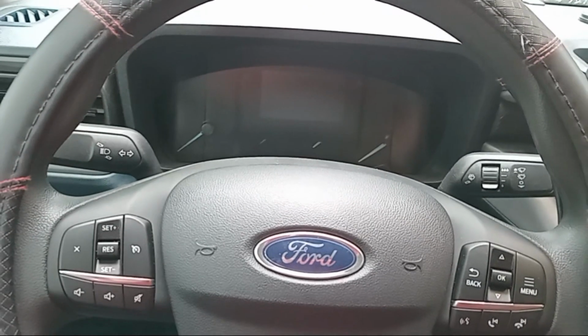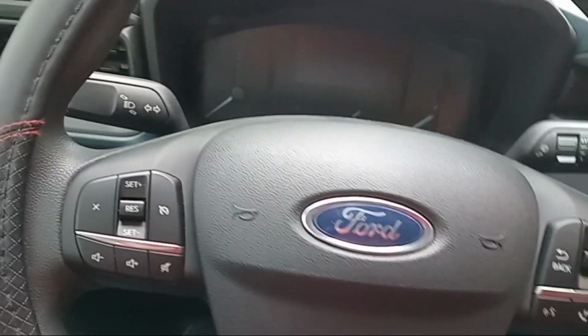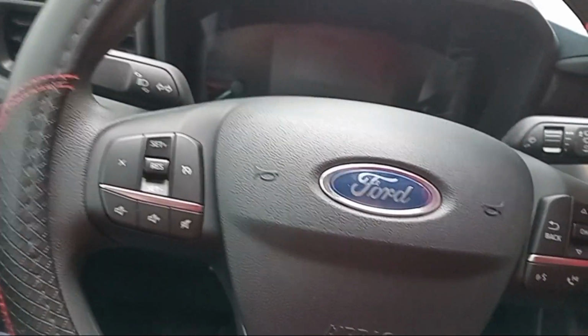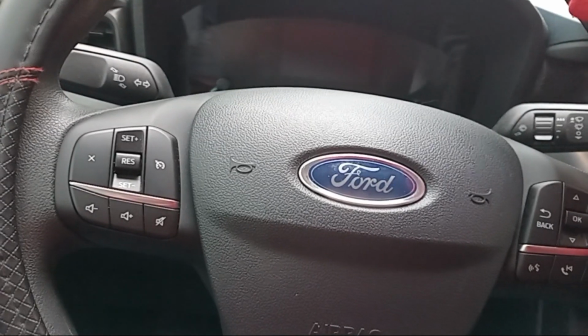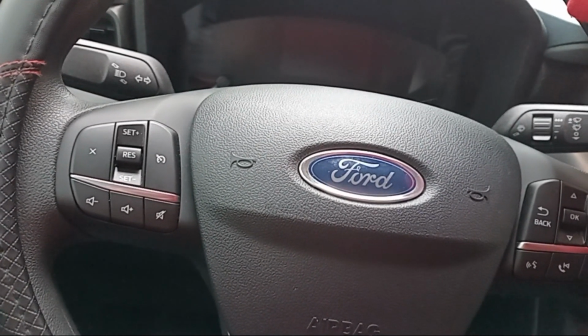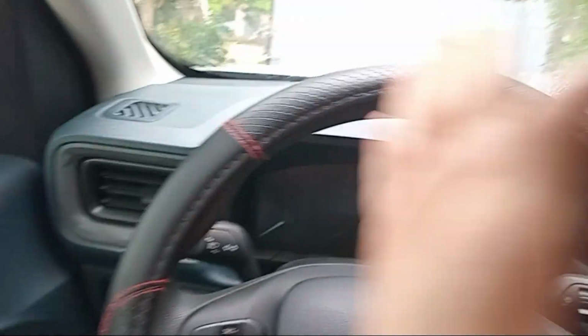Also, the base model does not have adaptive cruise control or lane keeping assist. That's fine. It does have regular cruise control though, which works perfectly fine. Though if you get the higher end model, which is the Ford Maverick XL with the base 360, it gives you a lane keep assist. It basically bounces you between the lanes.